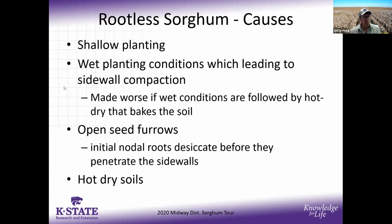It's often compounded by wet planting conditions. We get sidewall compaction there. Basically anything that's going to inhibit that nodal root development can lead to this problem. And really a worst case scenario is if we're out there when it's really too wet, we're slabbing off the sidewalls, and then we turn hot and dry immediately after that, and we really bake stuff into bricks, so to speak. That's really a worst case scenario in terms of those nodal roots getting developed.